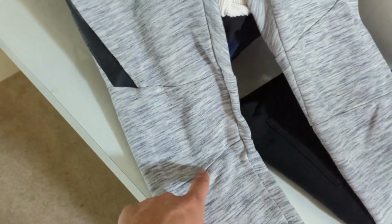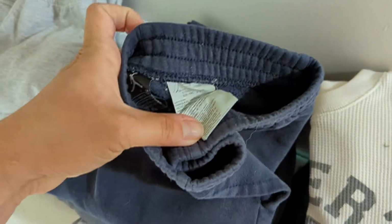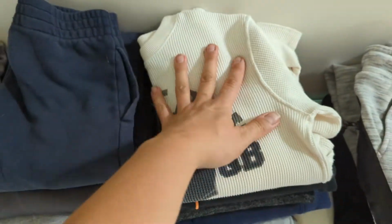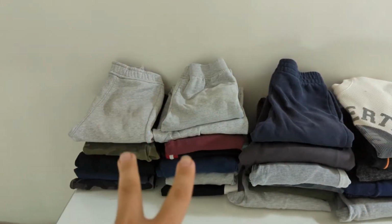So I'm actually going to start a new bin that's going to be size 9 and up. These are, I believe, size 8s, 8 to 10. So these are going to go into the size 8. So these two are the same size. These two piles are size 6.